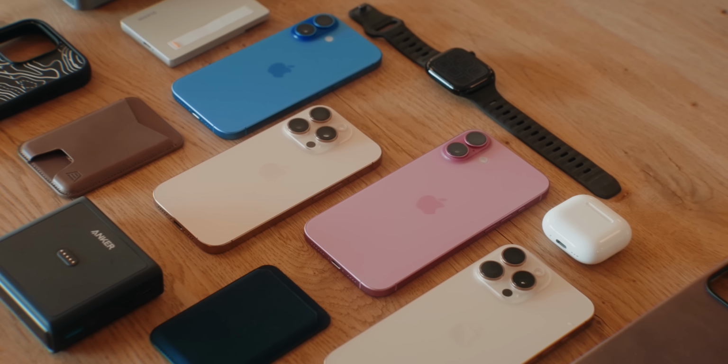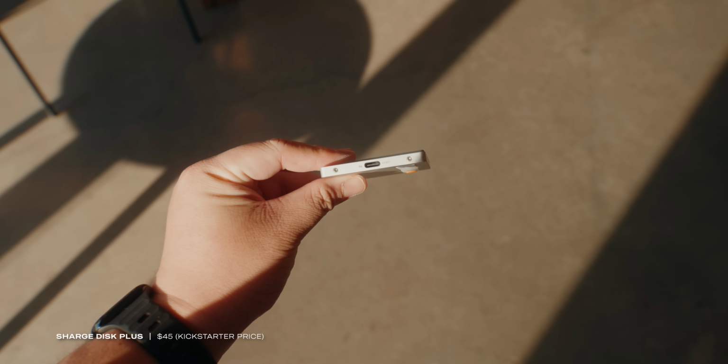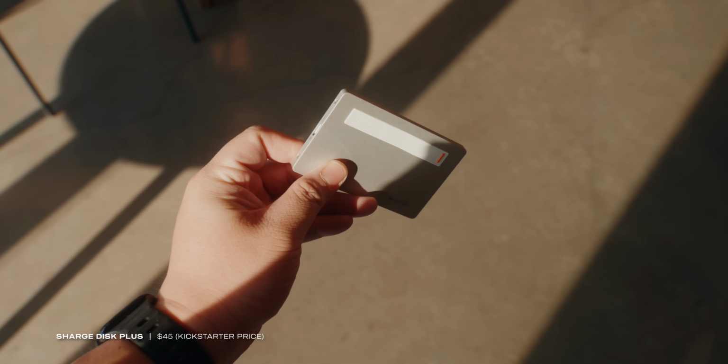All right, now if you bought the iPhone 16 Pro or 16 Pro Max to be your main video camera, and if you're anything like me and you're obsessed with shooting in ProRes log, you know that the iPhone limits you to just 4K 30, so that means no slow-mo in ProRes, and with the internal storage, you're only really able to film less than an hour, even on a 1TB iPhone. But with the help of this little handy product, the Charge Disc Plus, you can film ProRes log up to 4K 120, which is awesome.